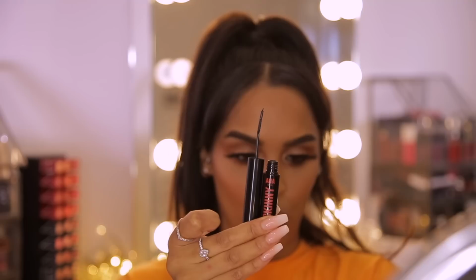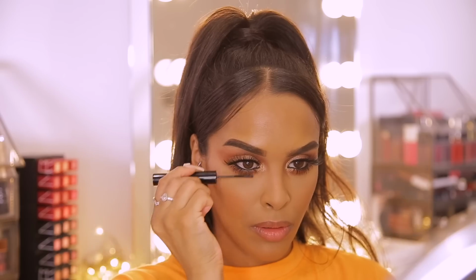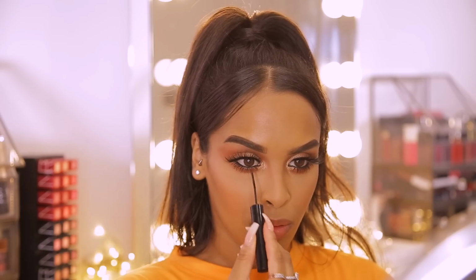What I'm going to do now is use a different mascara. This is the AOA Studio Skinny Under Lash Mascara, also in black. I'm going to pop this on to my lower lashes. I feel like this mascara is a dupe of the NYX one. I believe NYX do a skinny mascara as well. If you like your bottom lashes not coated, or you like a very thin coat, this mascara would be great for you.